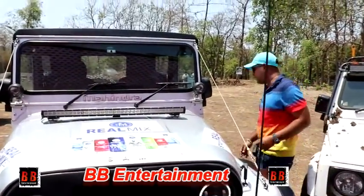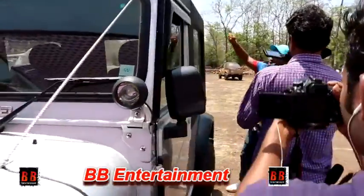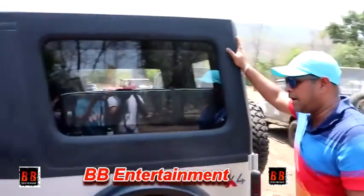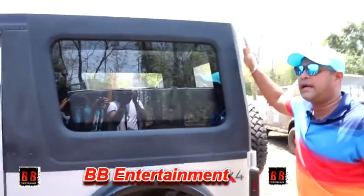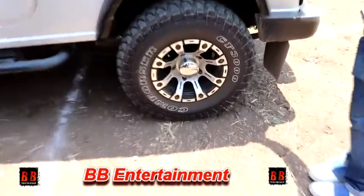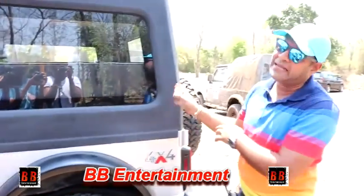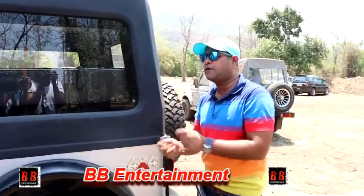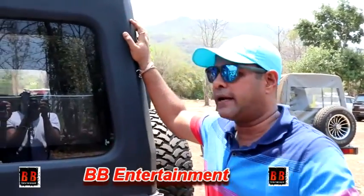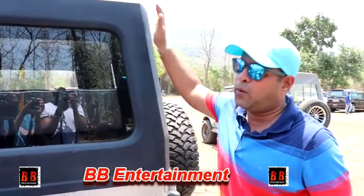Okay, now I'll show you some interiors. Oh, a little bit of exterior. We've done this hard top too. Now what happens with the hard top is the passengers and the driver are completely safe, plus they get the feel of the Jeep also. As this is an off-roader, there are a few negative points, like the soft top rattles and all. This hard top removes all that. This is a toughened glass, and this is made in FRP with Raptor paint.